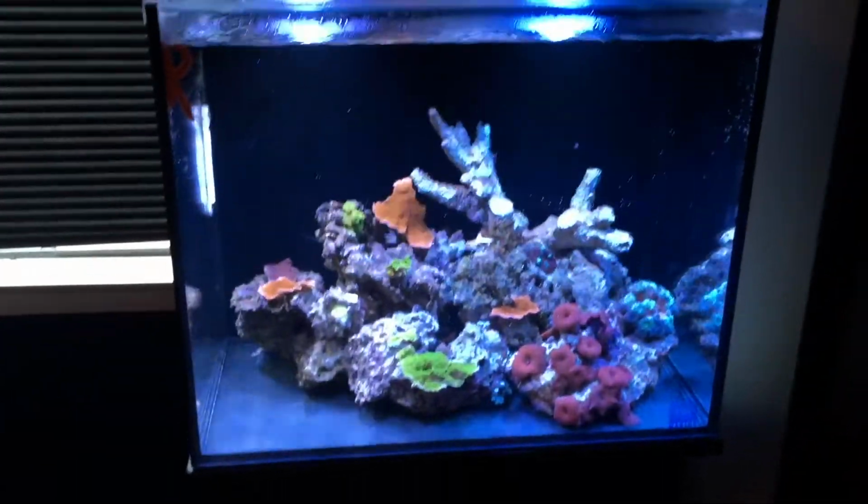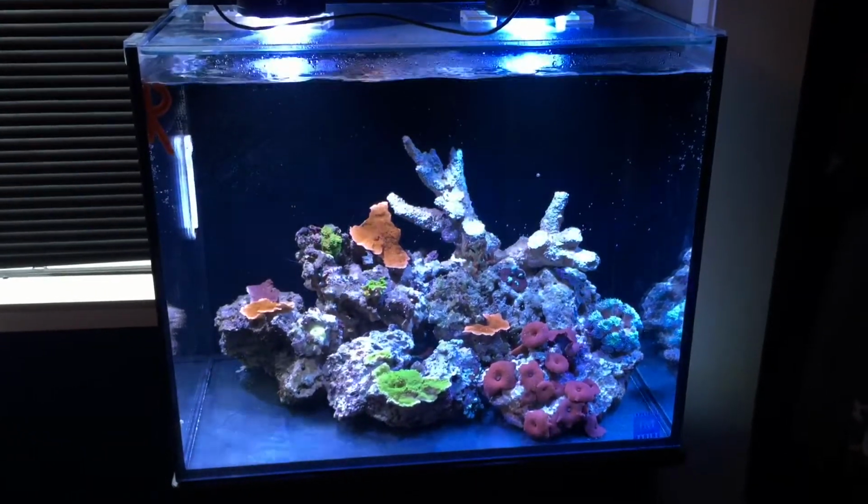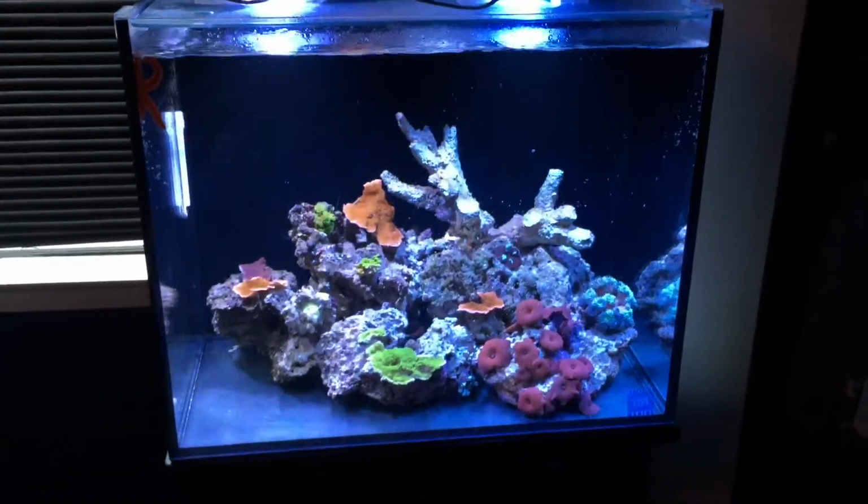This tank is in my bedroom, by the way, too. My mom didn't want another tank set up in the living room, but right now let's go take a look at the 135 and see what's left.